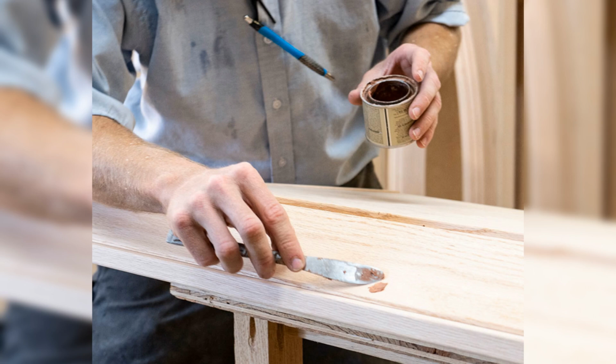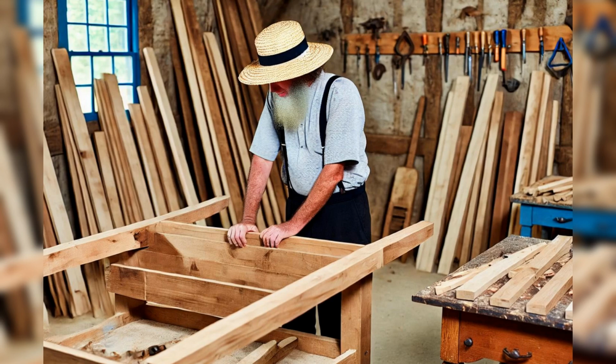The philosophy behind Amish multifunctional furniture goes beyond practicality. It's also about intentional living. By choosing pieces that serve multiple purposes, you're encouraged to focus on what's truly necessary in your home, helping you avoid excess and unnecessary clutter. These designs promote a minimalist approach, where each item serves a meaningful function.